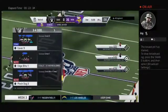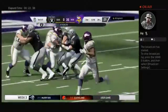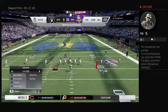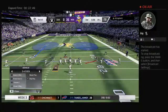Good throw, good catch, but I really like the route. The drag and being able to run away from defenders. Hard to stick with them for that long. Yeah, better against man than zone, or? Better against man because now you're running away from someone and you're not running into a defensive player in another zone. You don't want it.